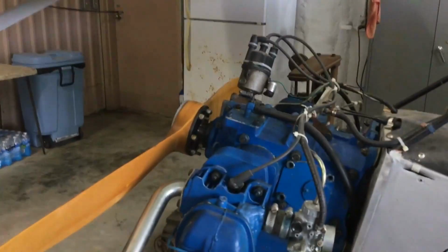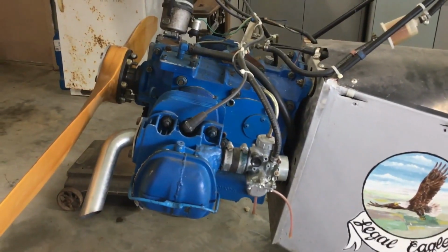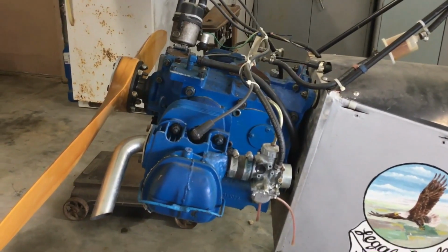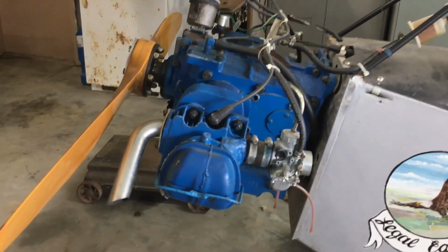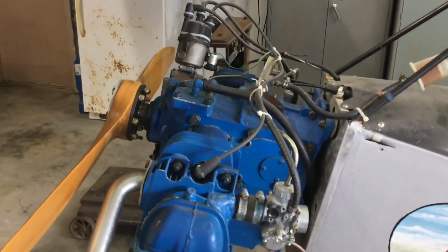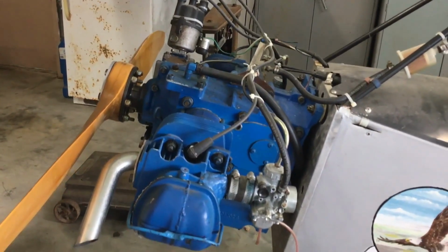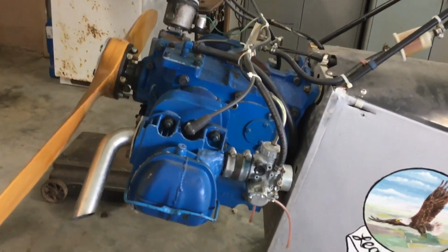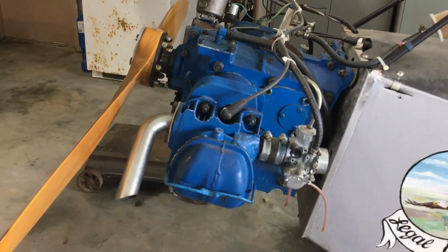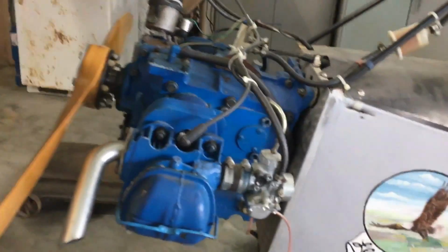This is the original Better Half VW engine, and it still runs good and still has the same compression, same rings in it. Recently I tore it down to see if anything was worn, and it was all in good shape, but I put new bearings in when I put it back in, just for the heck of it. And it's got a lot of hours on it, and it runs good. It flies the airplane great. It's got a lot of power.